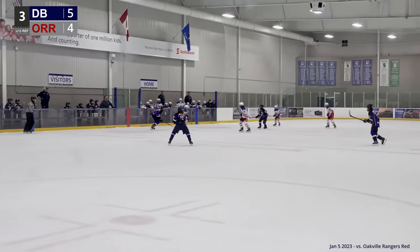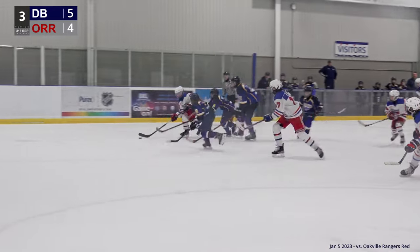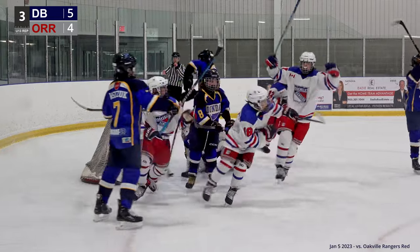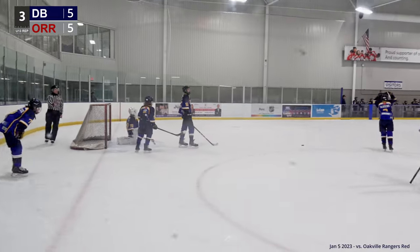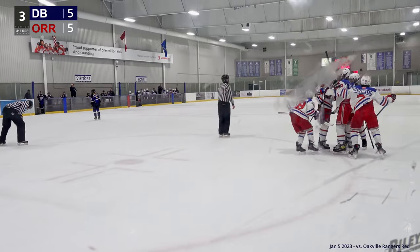And they're passing it up, and they are into the offensive zone. Cam with a save. That puck is in front, and it's in the back of the net. Oh, brutal, folks. 1:17 to go. It is 5-5.